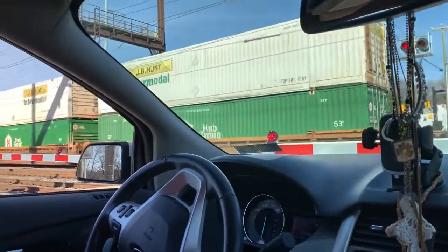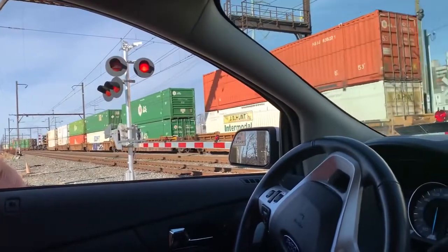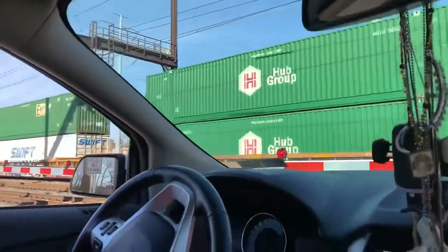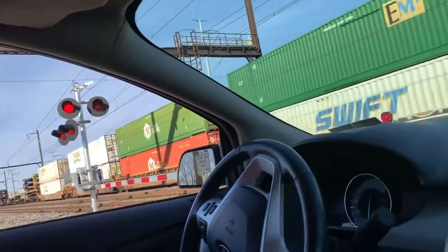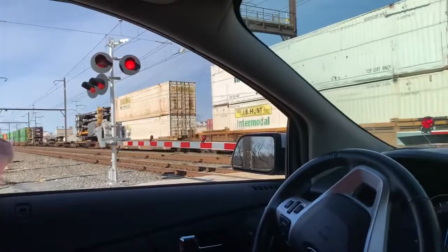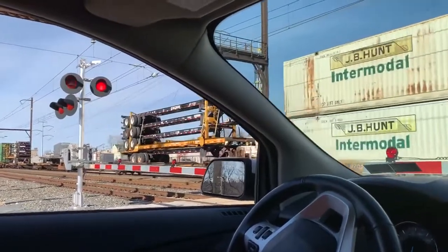Pro car tank. Wow, this is a really, really long train, Daniel. It's not as long as a SEPTA. Look how tall it is too. Those are shipping containers. Like being in North Dakota. Or Florida or California. Really long, long trains.